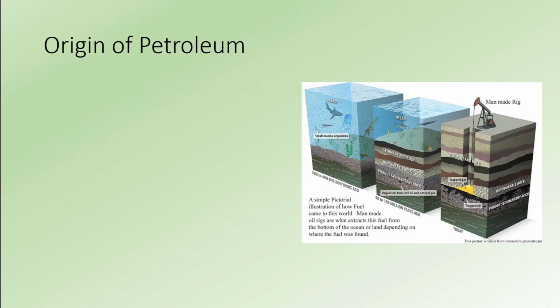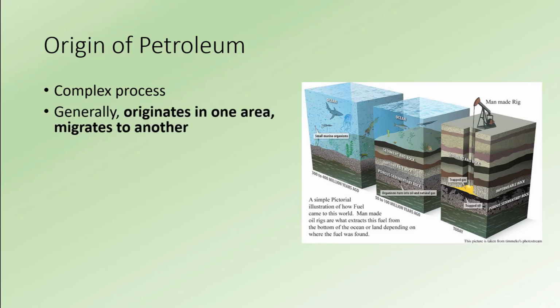Now, I said petroleum has a different origin story than coal. It is actually a very complex process, and generally in our traditional oil and natural gas extraction, it originates in one area and migrates to a new area, and then we collect it from that new area. It is formed in organic-rich marine shales, so unlike coal, which forms on land in peats and marshes and deltas, this is from deep water, organic-rich marine shales, mainly from single-cell organisms that are living and dying by the trillions, falling to the sea floor and collecting, right? So as they get collected, they get buried.